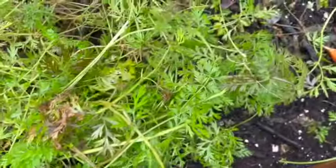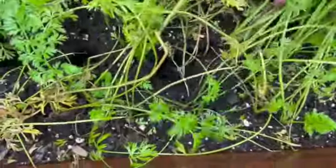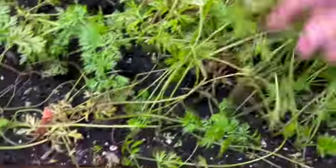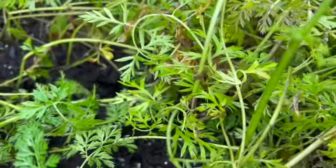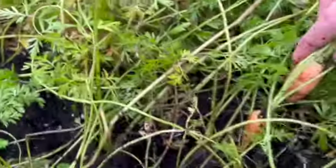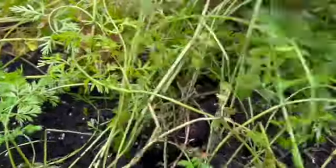So we'll quickly harvest the rest of these, and I will show you at the end what we ended up actually getting. I did leave a bunch out there, which I think I show in this video as well, and I just put a clear tote over them. I don't actually think they'll grow. Maybe they will, maybe they won't. If nothing else, they'll just compost in the soil.